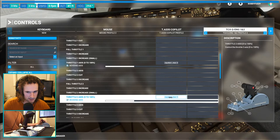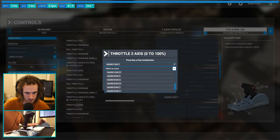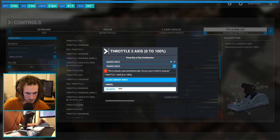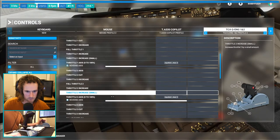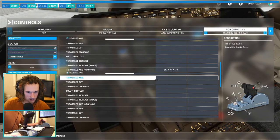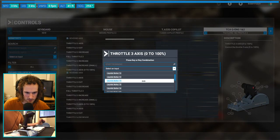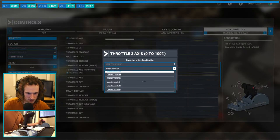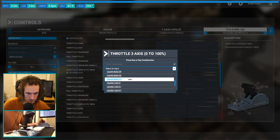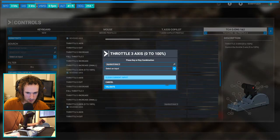Actually, how am I going to do this? So I'll need to set this to X. Reverse. Okay. And then throttle three axis. This one. Throttle RX, I believe it is. No, that's not working.